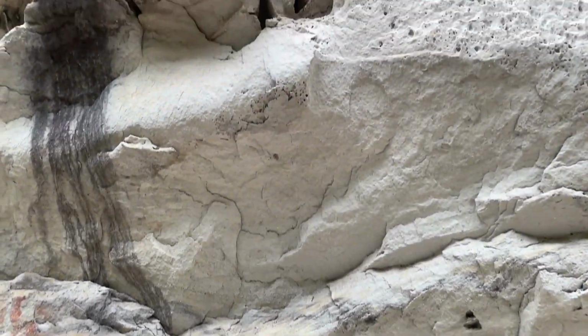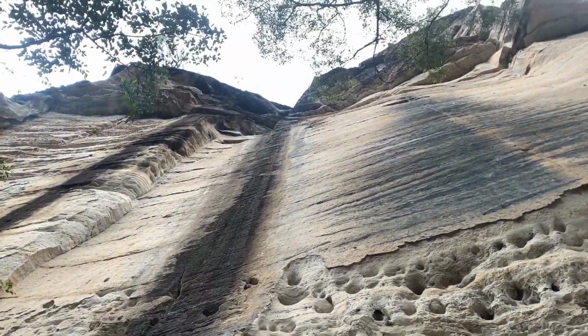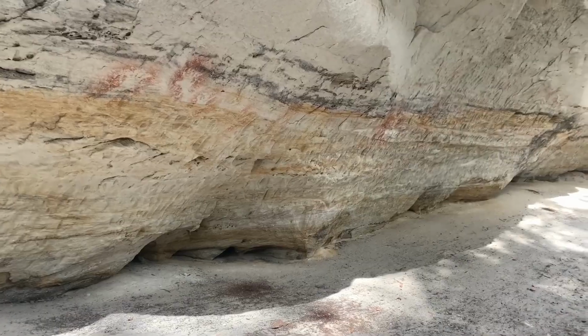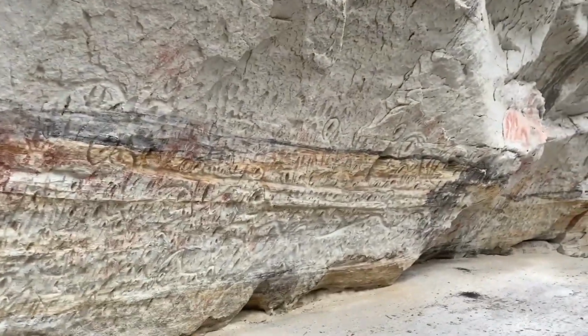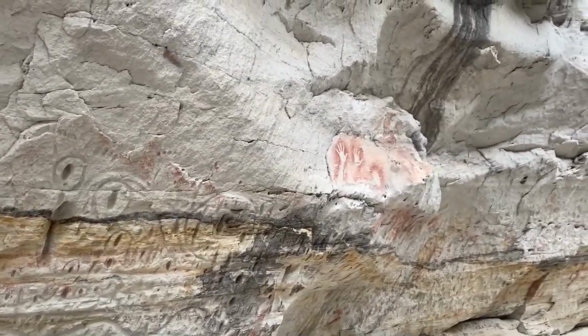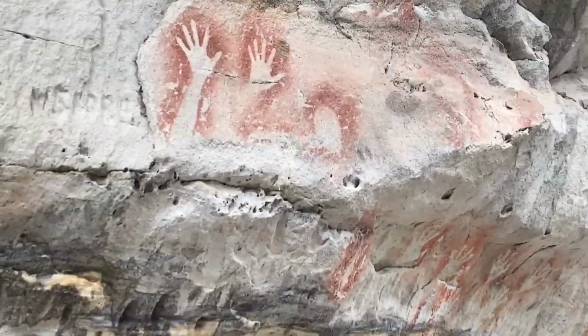The art gallery has a 62 metre long sandstone wall filled with over 2,000 engravings, stencils and freehand paintings along the sandstone walls. It's one of Australia's finest examples of stencil art, and if you look closely you will find boomerangs, hands, feet, stone axes, shields, nets and an assortment of animal tracks.